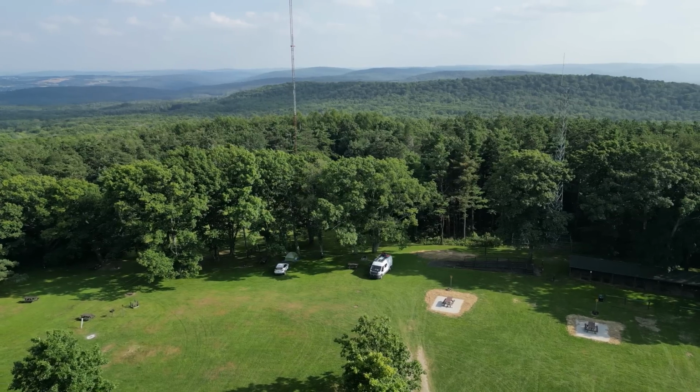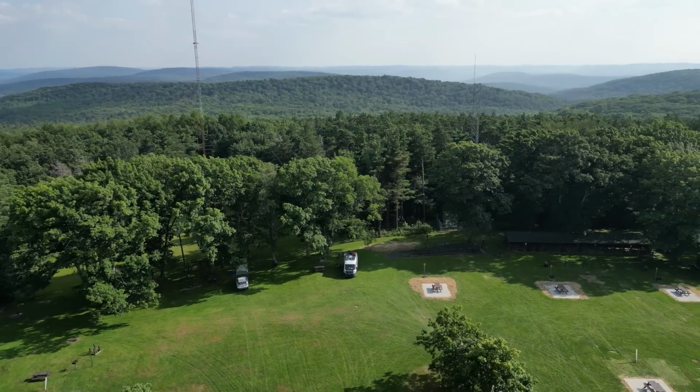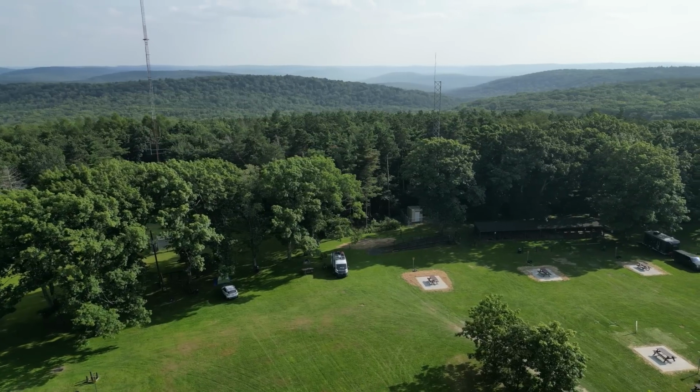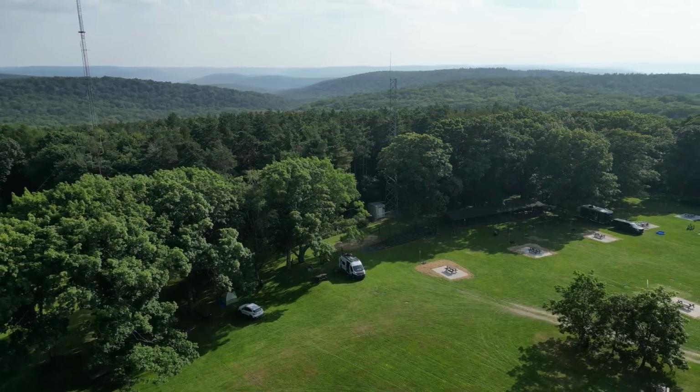But this is a great hub for free camping and visiting the surrounding area. And there are so many things to see. We're going to have to really pick and choose what we have time for.